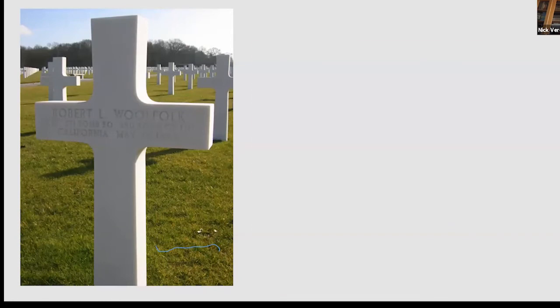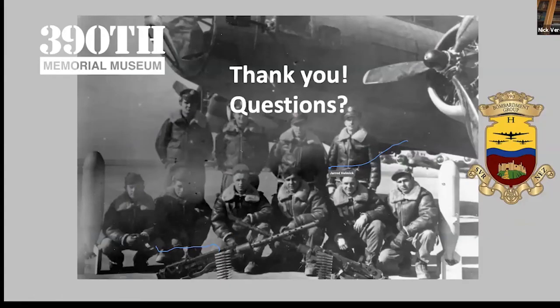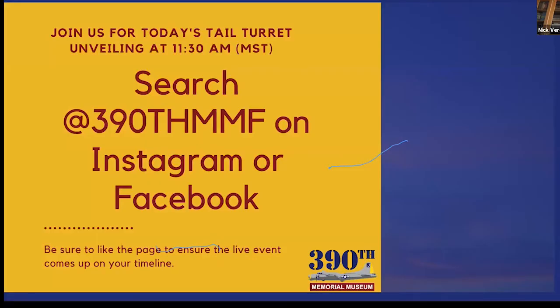So in summary, I hope presenting this tail turret will honor those who served, the crew of Decatur Deb, and it's done with great appreciation for the volunteers and staff of the 390th Bomb Group Memorial Museum who honor their memory. Thank you, and I'll be open for questions. And here's the link to the turret unveiling.